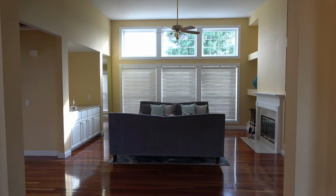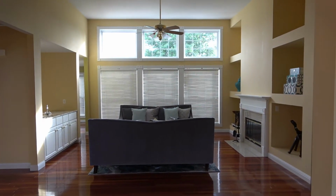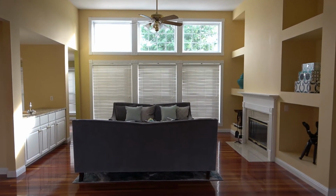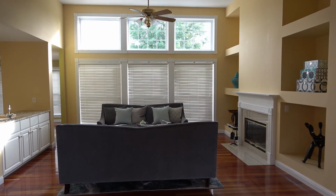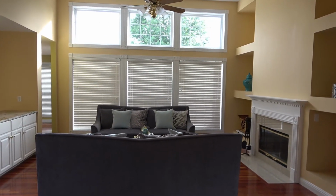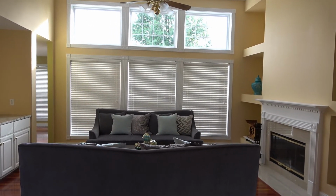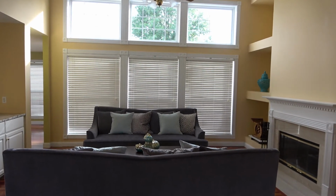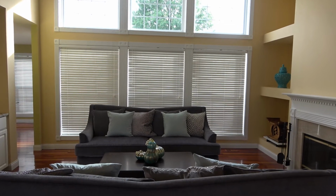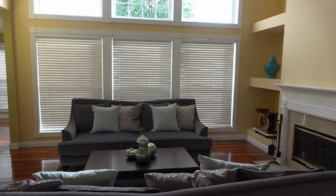So when I think of the architecture in this room, there's just so much that I love about it. I love the wall of windows, and this house came with blinds already installed, but the top 3 windows have no blinds, and so it just allows lots of natural light to come through, and I still have quite a bit of privacy. On the left hand side, I do have a beautiful wet bar that I like, and I think it's great for entertaining in this space.